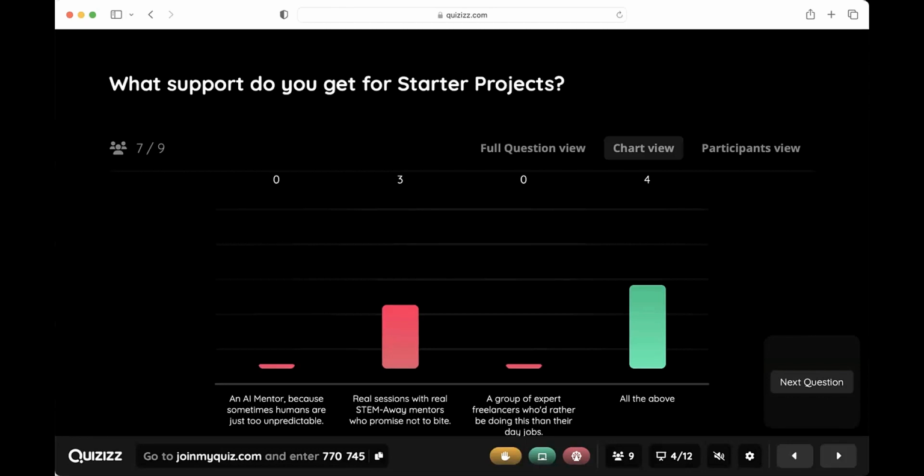Also, we have found in previous sessions that it takes people a long time to start asking questions. You don't get as much out of the mentor sessions. And this way, we can see your questions beforehand, and we can really optimize those sessions for you. So that's the AI mentor session.